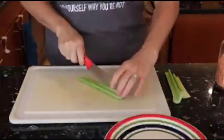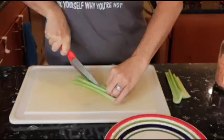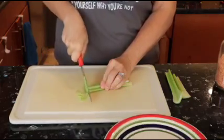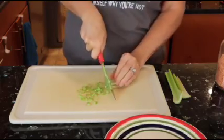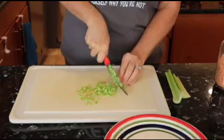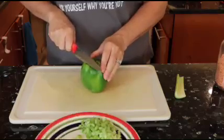Now to get our chili going, we're going to start chopping up some of our vegetables, and we're going to start with our celery. I'm using about 3 ribs of celery, and again, it's chili, guys, so you can make this pot as big as you want or as little as you want. I'm starting with 3 ribs of celery. I'm dicing it, and again, you can dice it the way you like it.